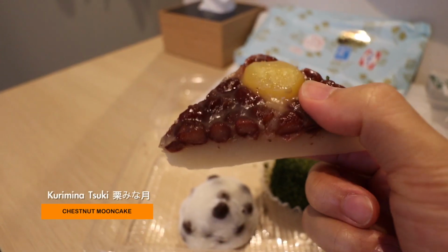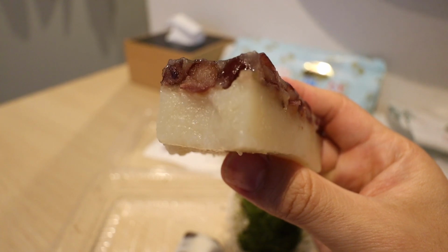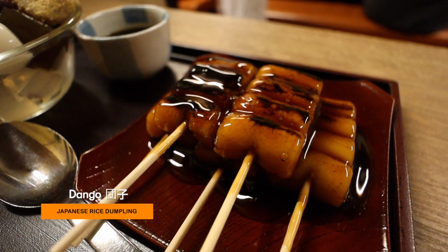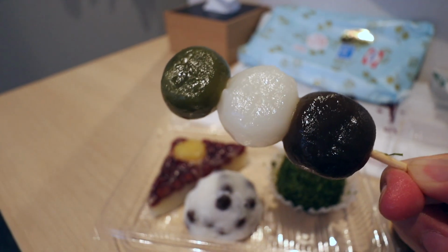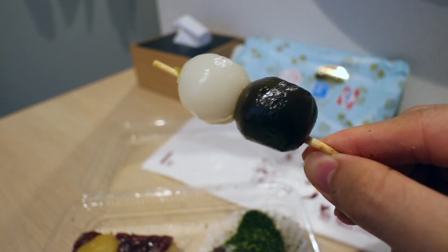I also got another red bean sweet with chestnut. Surprisingly, this is really good. Flavor-wise, it is like a typical red bean sweet, but the texture is firm and quite dense. I also got a dango, but unlike the one that we had before, this one is plain without any syrup. This is really good. The texture is very soft, but it still has the chewiness of mochi. And the dango itself is more flavorful and sweeter.